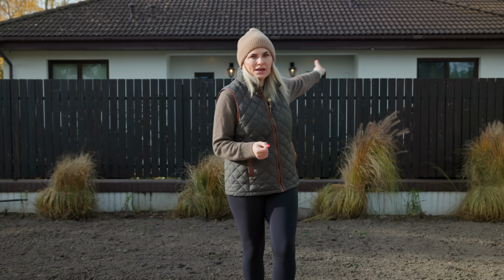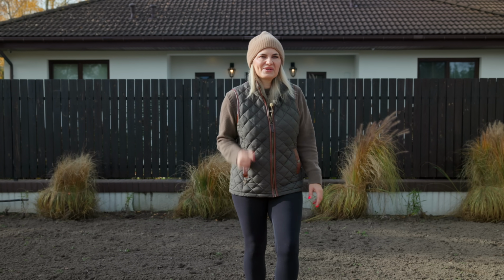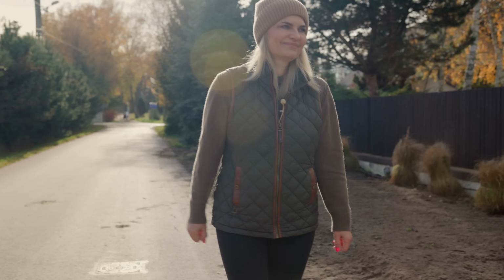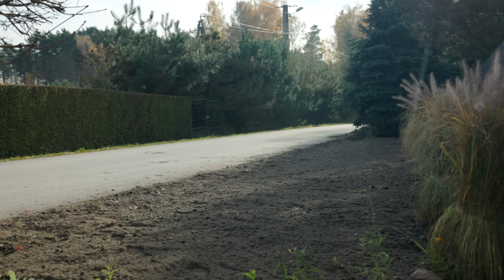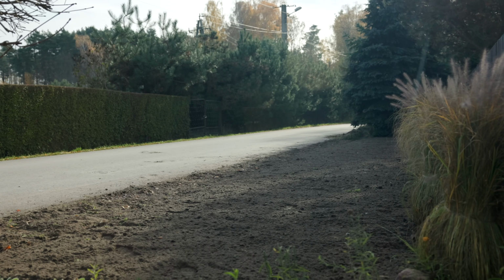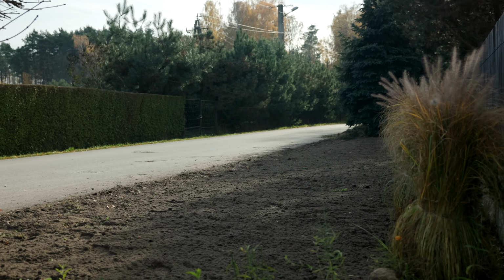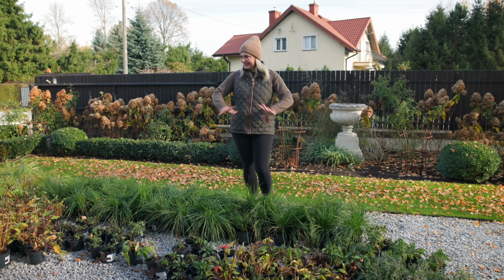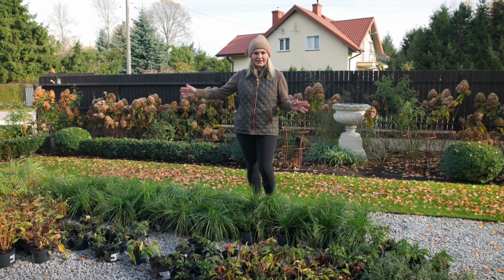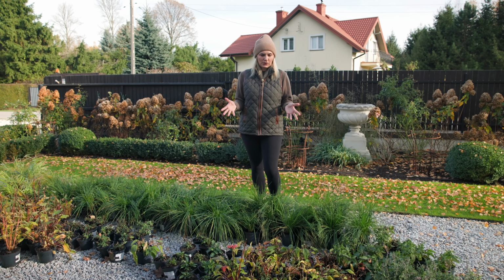Now I will take you into my garden. I have a lot of plants lined up. I will tell you what will be growing here. Let's go. Okay guys, it looks like I'm in a garden center, but these are all the plants that are going into the soil. Let's talk about what I am going to plant there.